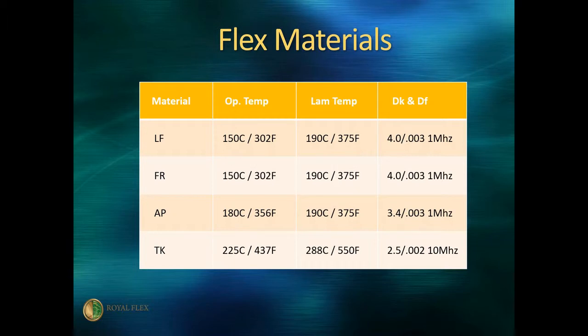The next one down, AP, is basically the adhesiveless material. So that can be built in with the FR coverlays and marked as a UL compliant material. And then the very bottom one is the TK, which is a Teflon-based bond, and very high temp, and it's a bit of a price driver, but you can see the DK and DF is pretty good on that. So in the right situations, the right builds, that's the material that the people will go for that need that performance. But it does drive up the cost a little bit more, just because the materials are quite a bit more.